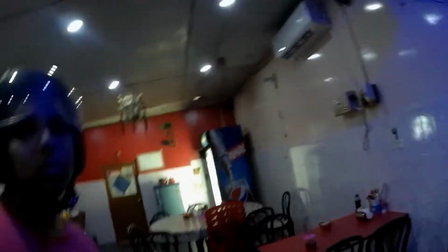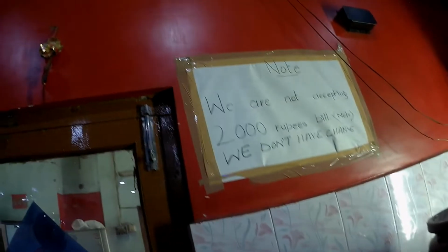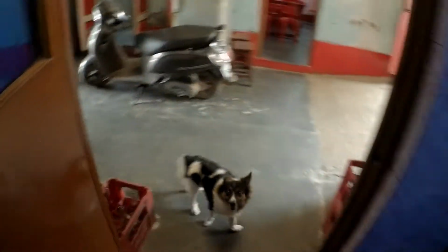Guys, now we have finished eating our food. हम लोग खाना खाना हो गया. We finished eating our food and it was a nice experience over here. This is once again how the restaurant looks. And for whatever we ate today, the cost came up to 780 rupees. Thank you, uncle. आ रहे हैं. Thank you. Bye bye.